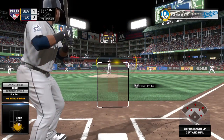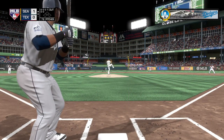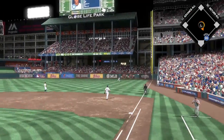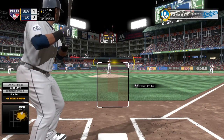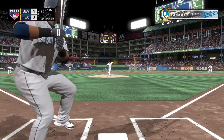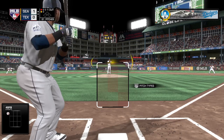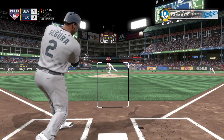Gene Segura standing in. He's working on a 1 for 3 thus far. Now a swing and a fly ball. But this will wind up being a foul ball. Set to deliver the 0-1. A fastball that just misses inside. 1 run, 4 hits, and no errors in the game for the Mariners to this point.